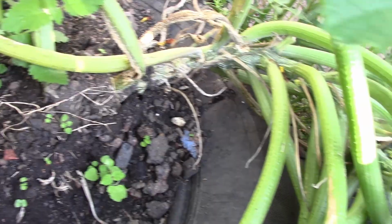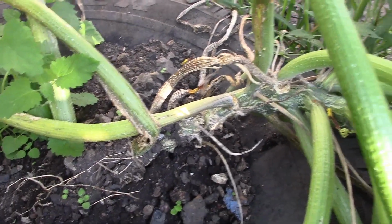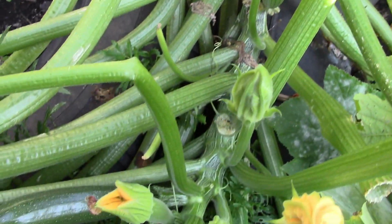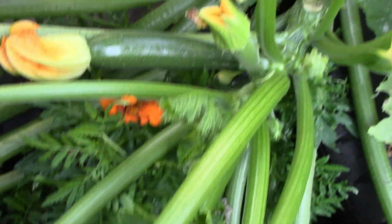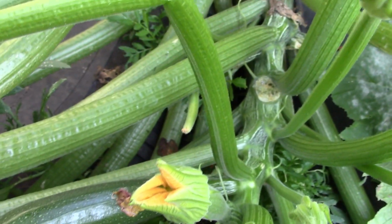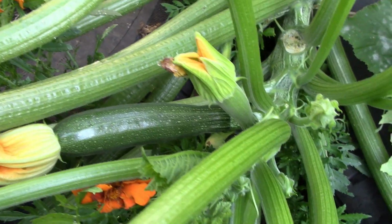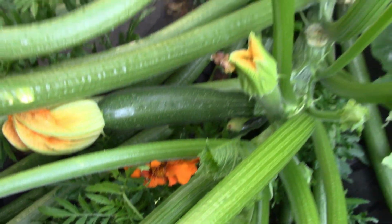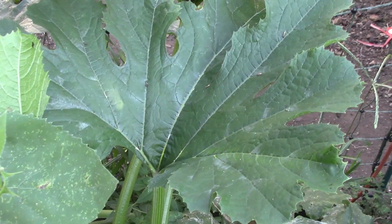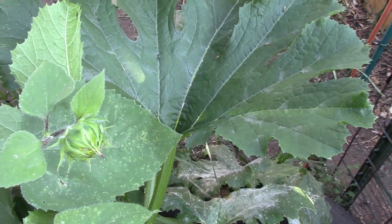This is the last of my zucchini. This is a ginormous vine that comes out of the ground here and comes all the way around. And this is the end of it right here. It has battled the squash vine borers and seems to have survived. It's still making zucchinis for me, despite the powdery mildew that's on it. These leaves that are up closer to the top aren't as bad with the mildew as some of the ones that are closer to the ground.